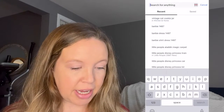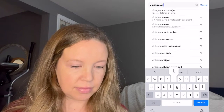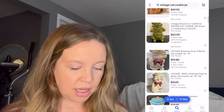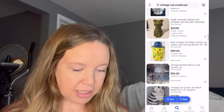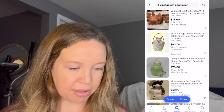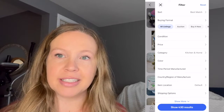So I'm going to start just by looking on eBay to see, can I identify this item without having to do some further research. So I'm going to go into eBay here and type in vintage cat cookie jar. Now, as you can see, I'm getting hundreds of results, but there are just so many different types and nothing that is coming up as exactly what I'm looking for. So I'm going to need to dig a little deeper in order to be able to find this exact item and figure out what its value might be.